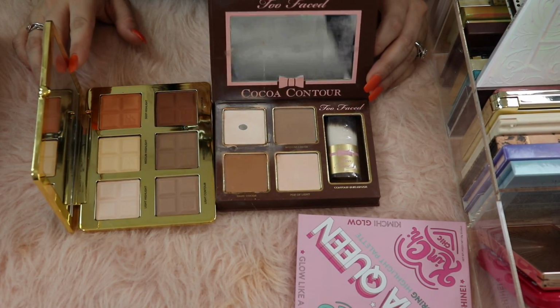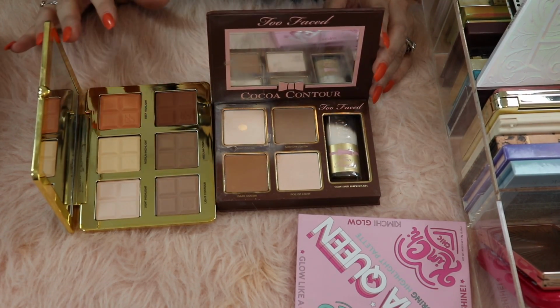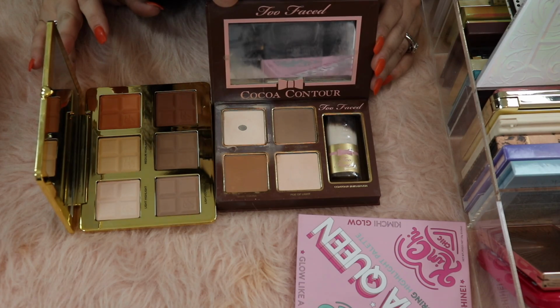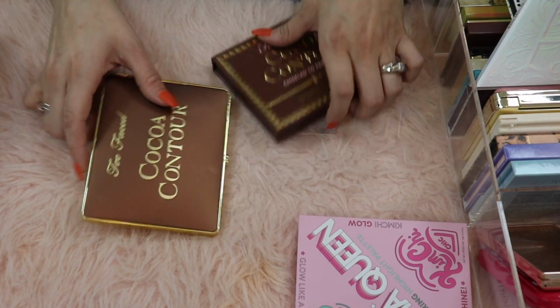So this is where I come into kind of my own head a little bit, where I'm trying to figure out what exactly it is I want. Which one makes me more excited? I think I'm gonna keep the new one. I'm gonna pass along the old one.